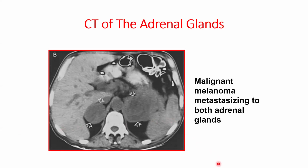Okay, so he or she, I don't know the gender of the patient, malignant melanoma, metastasizing to both adrenal glands and the liver. Okay, malignant melanoma is a very aggressive skin tumor. Huh? Okay, this is how it looks like. And mind you, adrenal metastasis can occur in different malignancies, not only from melanoma. It can occur mainly from breast carcinoma, lung carcinoma, and so on. Okay, all right.